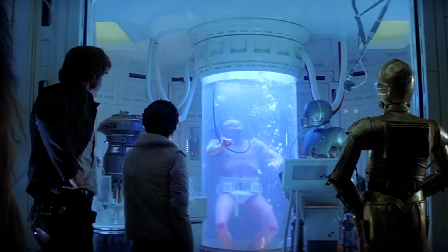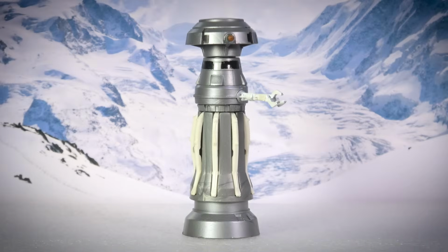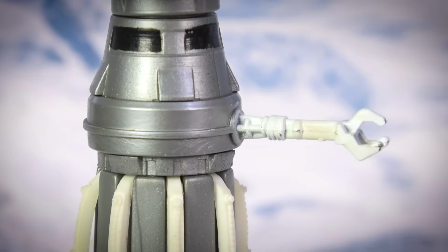Sticking with the Hoth theme, we have the medical droid FX7. This droid appeared briefly in the scene where Luke is recovering from his Wampa wounds in the Bacta tank at Echo Base, and Kenner poured a tremendous amount of effort into this character, despite FX7's limited screen time. The droid has a tall body with a rotating head and extending neck, along with a mechanical arm that FX7 uses in the film to deliver medicine to Luke Skywalker.